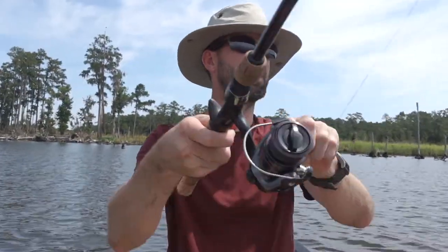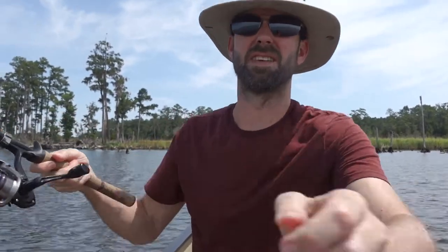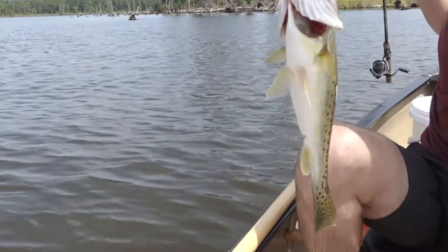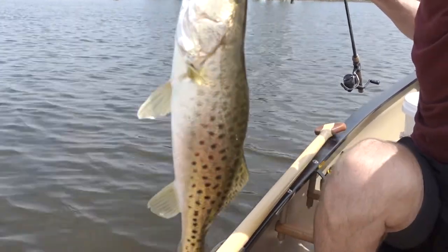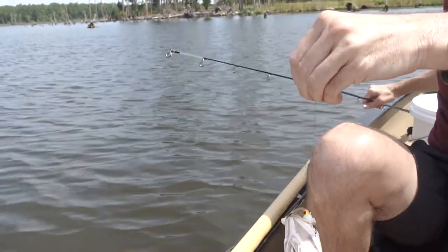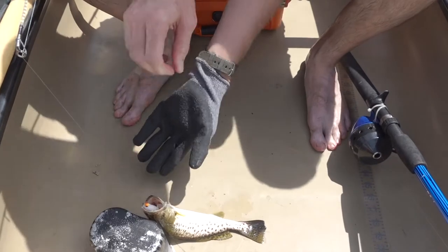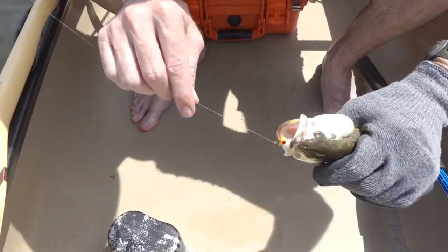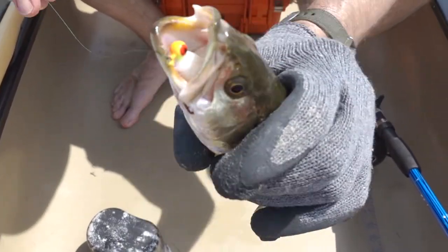All right, I've hooked on to something here. Try to get him around to this side of the boat. It is a speckled trout. Exactly what I was hoping to catch, my first ever speckled trout. I've got some rubber gloves and so I'm gonna use them. I don't know about little spikes and spines, but you can see there he's got teeth.